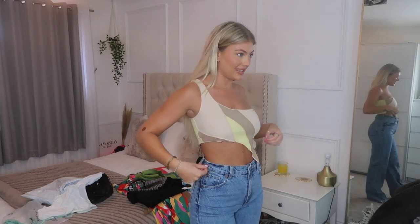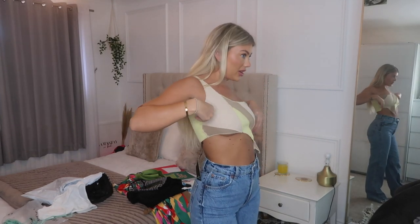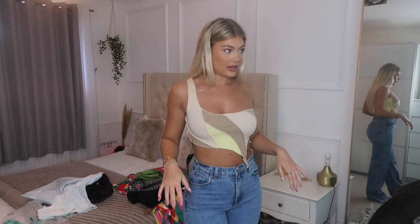The next three, I do actually have to pause. We can't do the knicker trick with them. But with the top, so I shall be back. Absolutely love this top. I love the distressed detailing. We got a little bit of an underboob situ going on there, that's fine.